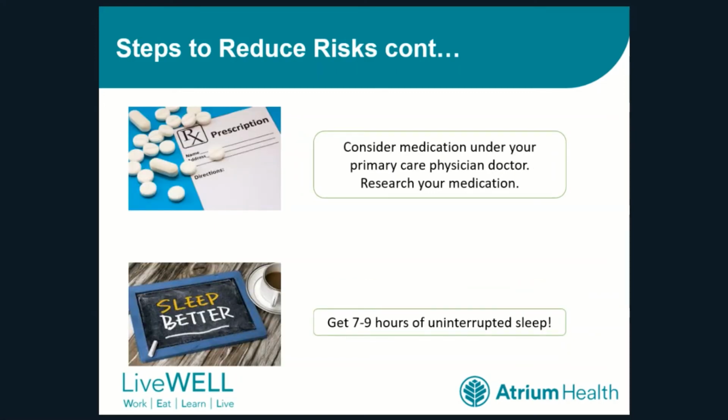As discussed, consider medication. Talk to your doctor and see if medication is the right thing for you. Sometimes just a small dose can help while you're going through those lifestyle changes. Sleep is very important. Make sure you get 7 to 9 hours of uninterrupted sleep and manage your stress as much as possible.